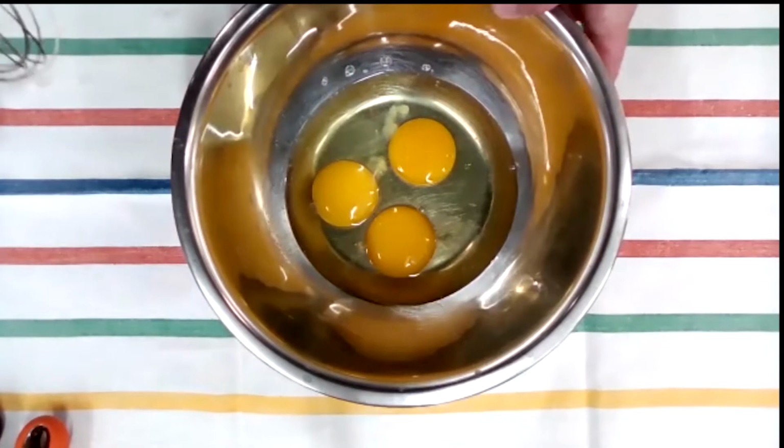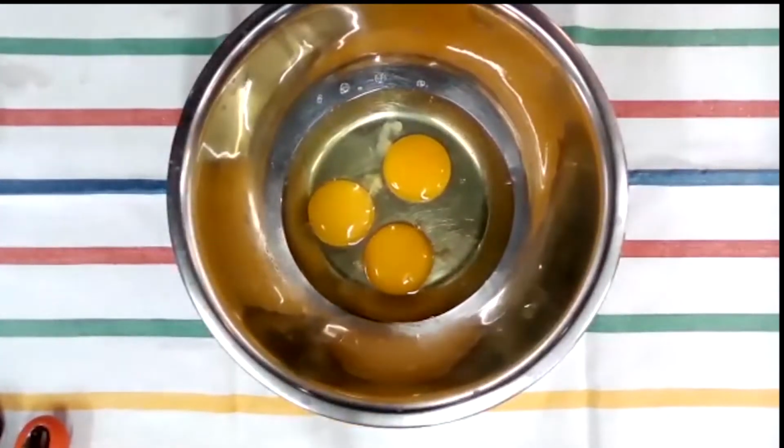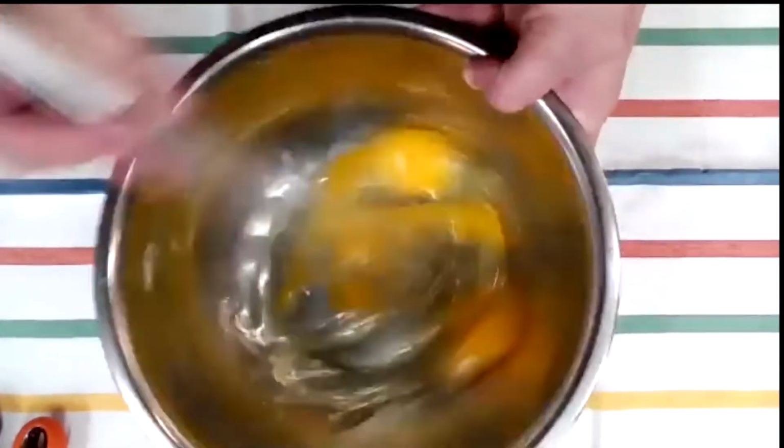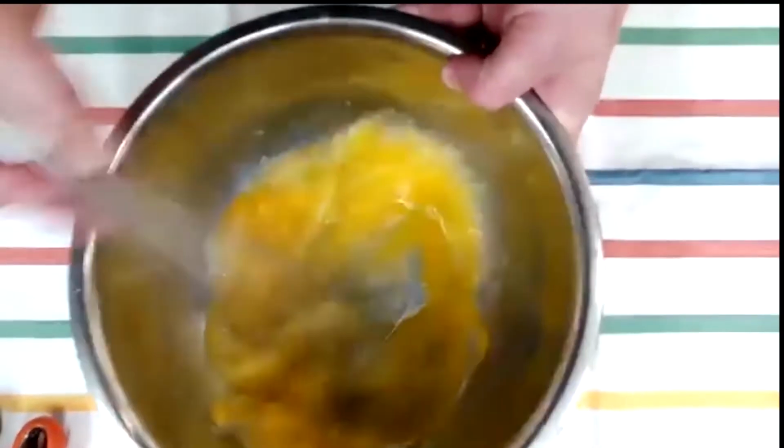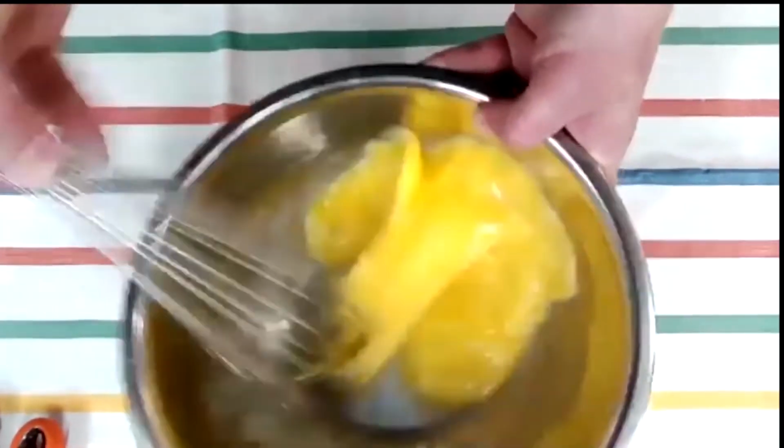All right, switching views now. So the first thing that we're going to start with is our eggs. Everything should be room temperature. That's really going to help make sure we don't lose any heat when you pour everything in. So just beat our eggs real well.